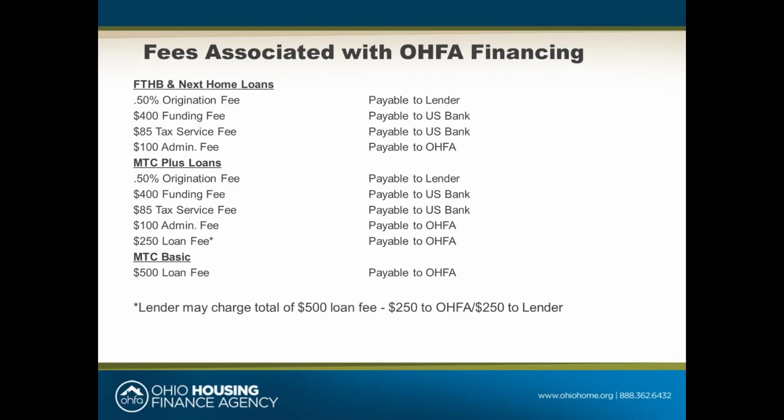There's a $400 funding fee and an $85 tax service fee payable to U.S. Bank, and a $100 admin fee payable to OHFA. Same thing for the MTC Plus loans, with the exception of an additional $250 loan fee payable to OHFA. We also allow you as a lender to charge an additional $250 to the borrower if you want to. Some do, some don't, but if you charge that, we want it broken down. We do not want it showing on the CD as $500 payable to OHFA. You need to break it down so it shows $250 to us and $250 to you, because we're not collecting $500 from the borrower. And then the MTC Basic fee is just $500.